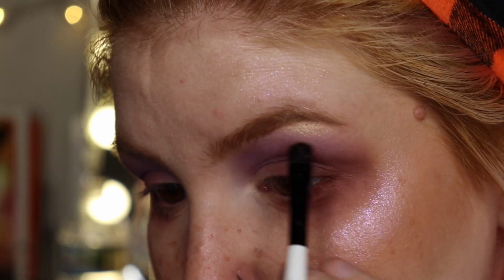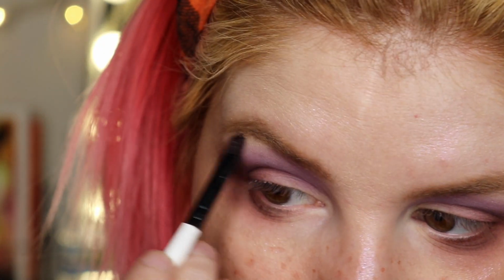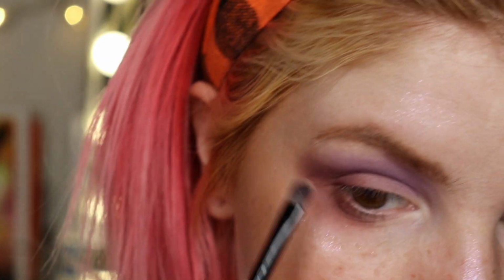It's a very pretty shade. I like the shine to it. It's a little more gold than I prefer, but it's a light gold, so it's not horrible.